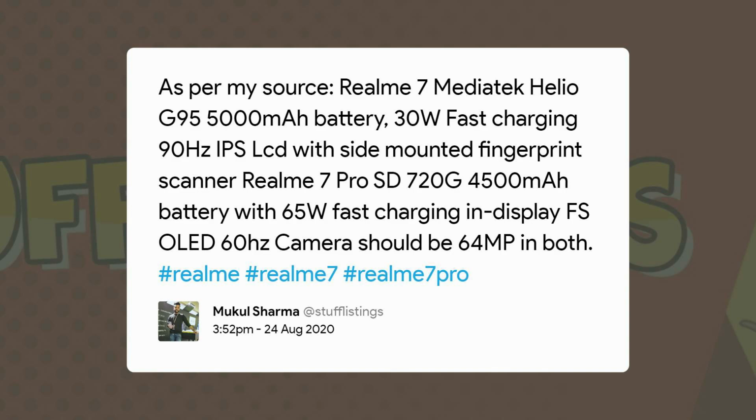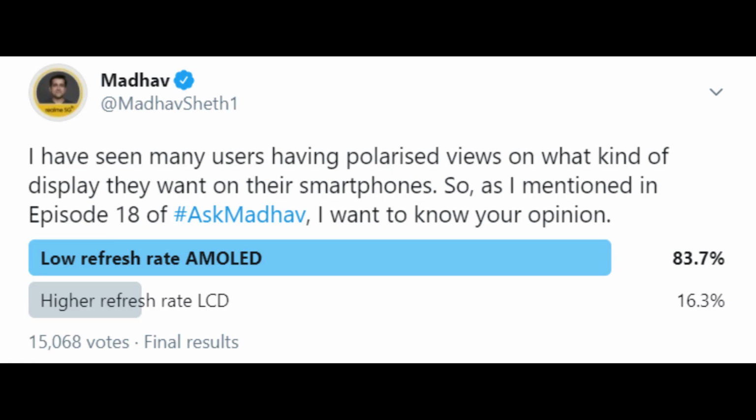The Realme 7 Pro is coming with an AMOLED screen and 60Hz refresh rate. Now, there might not be a high refresh rate display, but there is an AMOLED screen this time, which is definitely a big upgrade from the LCD panel of Realme 6 Pro. Since there is an AMOLED screen, there is an in-display fingerprint scanner as well.